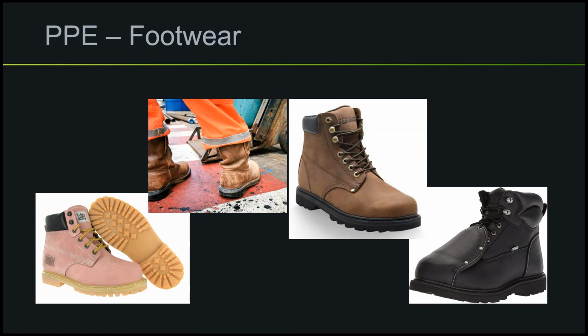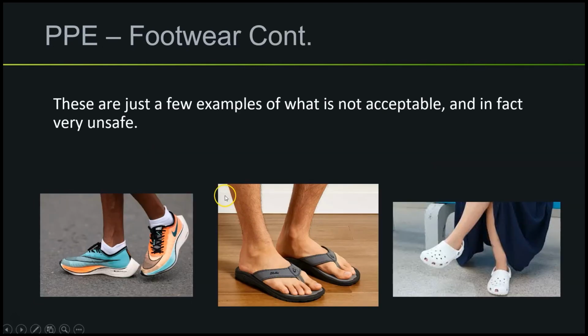So if we take a look at these examples, these are just a few examples of footwear that you should not at any time be wearing in a metal shop. So synthetic shoes, anything like sneakers, running shoes, weightlifting shoes, Jordans, anything like that. Certainly no flip-flops and no Crocs. So anything that will melt or just expose the skin of your feet to any kind of heat or hot metal, those are things that we want to avoid.